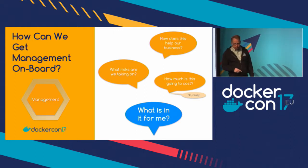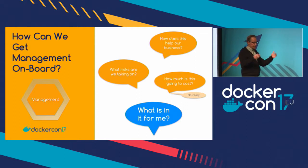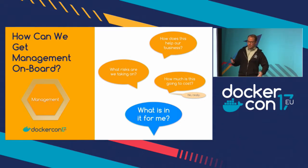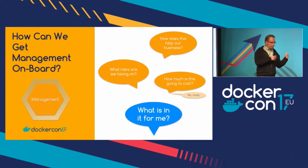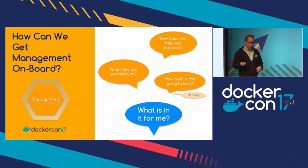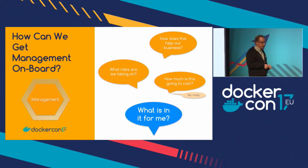And the final group is management. Obviously, this one's fairly obvious. If it's going to become more than just a science experiment, you're going to need leadership on board. You may be the leader of this particular change team, but to really drive this forward and make it something bigger than just one application or one small group of dedicated change agents, you need some management on board to take it forward.